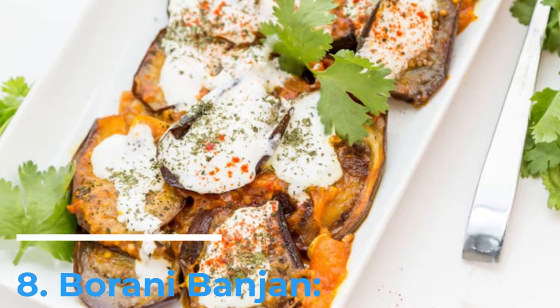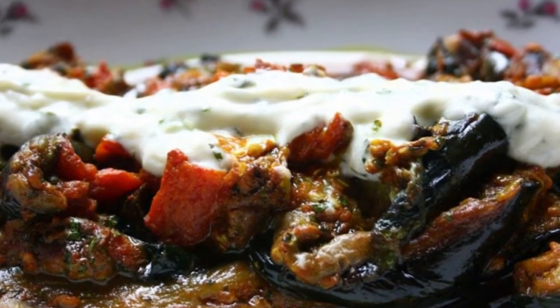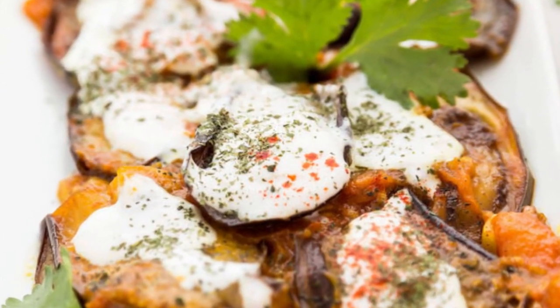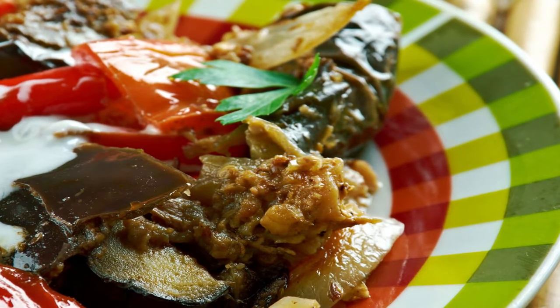8. Borani Banjan. Borani Banjan is a delicious vegetable dish made with fried eggplant slices, cooked in a fragrant tomato sauce. To retain the sauce's thick, rich flavor, numerous seasonings are used. For serving, thick garlic and mint seasoned yogurt is poured over Borani Banjan.